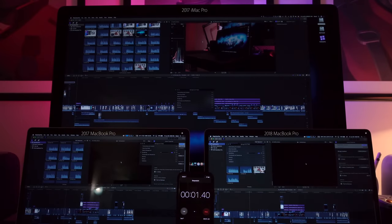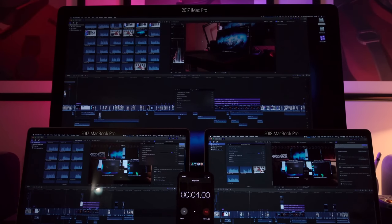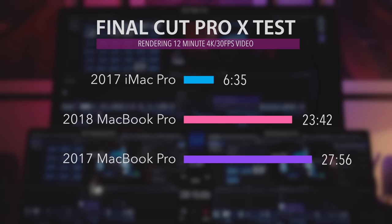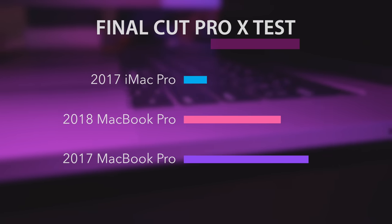1, 2, 3. For this Final Cut Pro 10 test, I deleted all of the rendered files and waited for the computer to re-render them. The beast iMac Pro finished this task in 6 minutes and 35 seconds. The new and shiny 2018 MacBook Pro finished it in 23 minutes and 42 seconds, and the 2017 MacBook Pro finished it in 27 minutes and 56 seconds. This is why I use my iMac Pro for heavy editing. But this is also why I'm comparing it to the 6-core MacBook Pro, because it is an alternative solution for my work while I'm traveling.